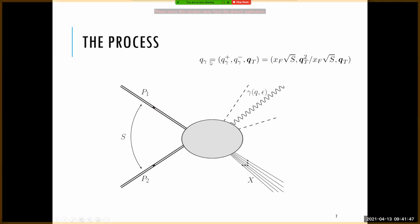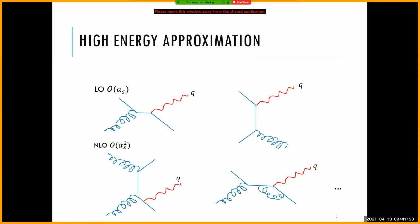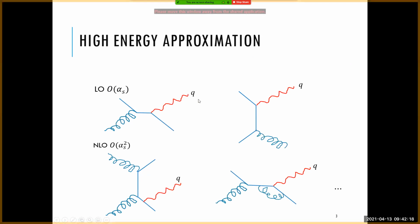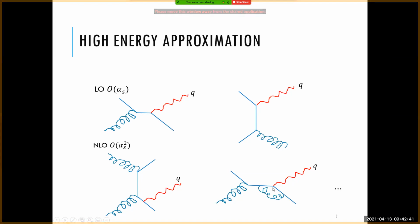For the notation, I denote the photon four-momentum as q. Now let's move to the partonic cross section. At the partonic level, if we are in the collinear factorization framework and want to look at the photon with non-zero transverse momentum, then the leading order parton channels are quark-gluon and quark-quark channels, and at next to leading order also the gluon-gluon channel enters, and of course some higher corrections.